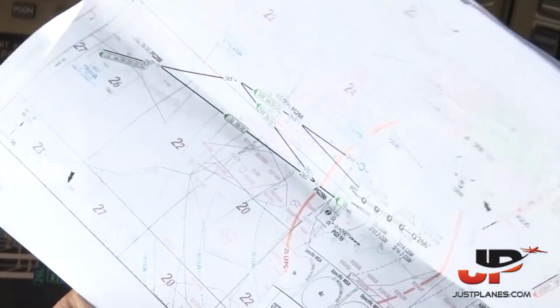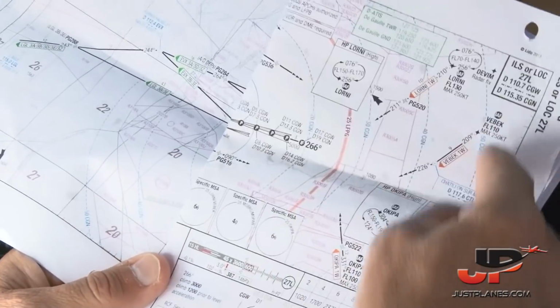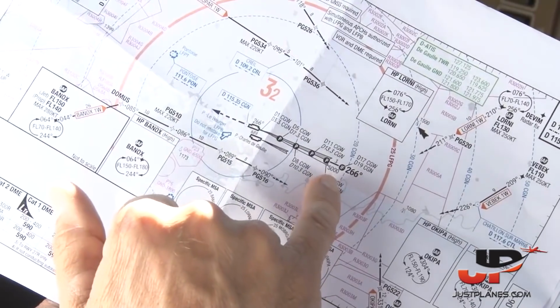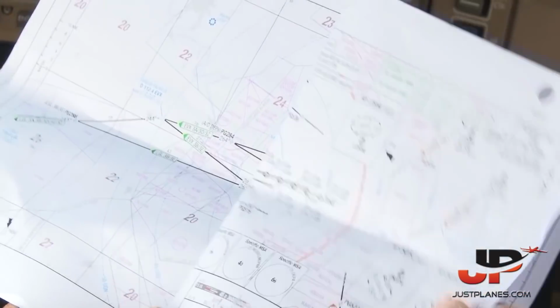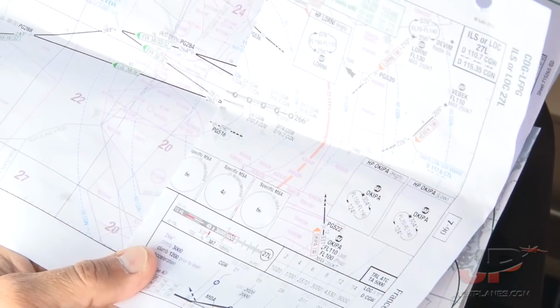And we plan, in case of a return to Paris, to land on the longest runways, and it would be runway 27 left or 26 right. So we plan an action plan in case anything happens, so that we could return to Paris.